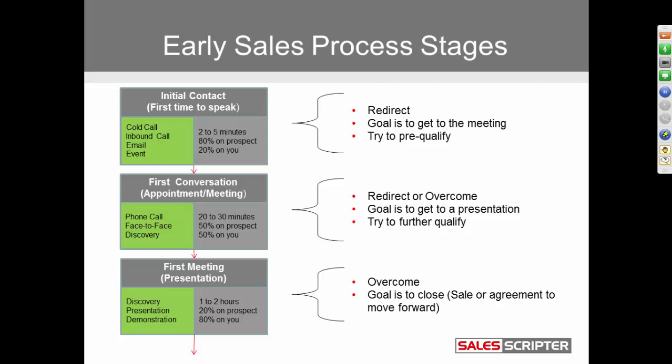So what I do not want to do in that first initial contact is I do not want to try to overcome the objection. A couple reasons why. I don't have the time. I don't have the time to overcome the objection. 2 to 5 minutes is not enough time for me to build my case as to why the prospect is wrong and why I am right.